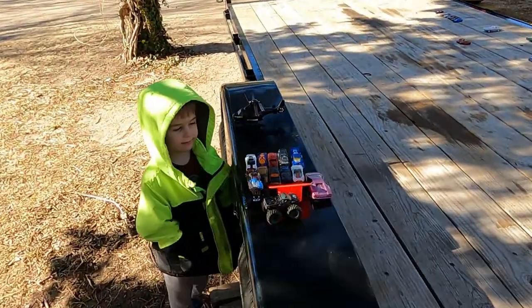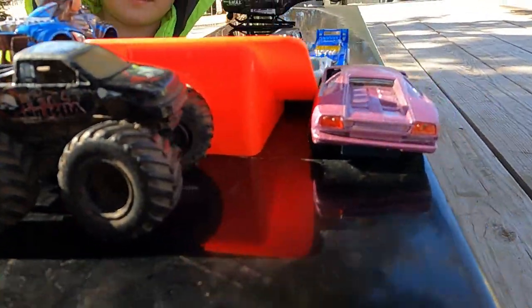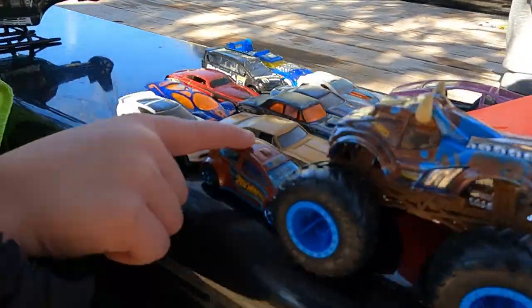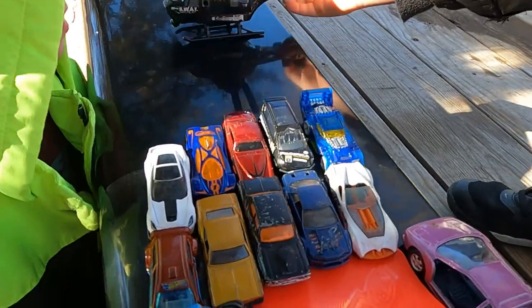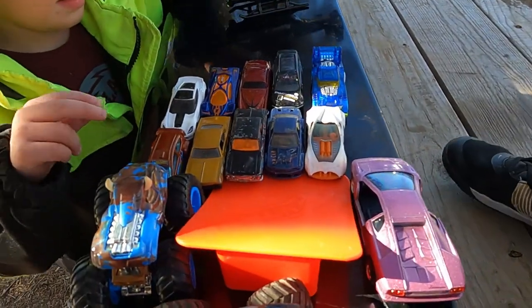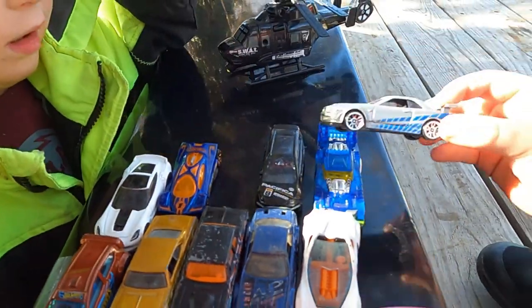Let's look over here. What has Cohen got? Oh yeah, he's got us some monster trucks. And a Lamborghini Diablo, is that what that one is? Then he has a helicopter. Oh, he's got a chopper. And he's got a couple Corvettes. You know, we got one Corvette. But he's got a car in here that you guys would not expect to be my dream car.